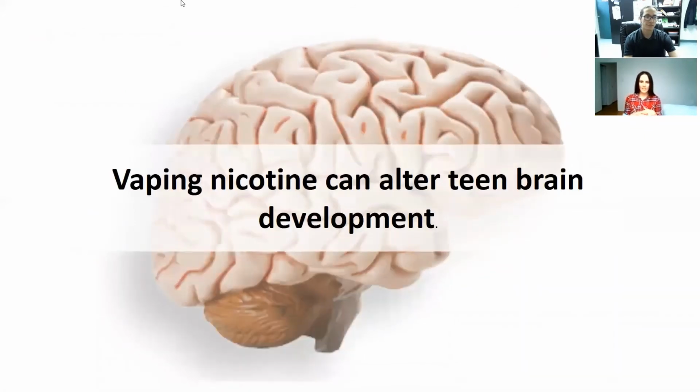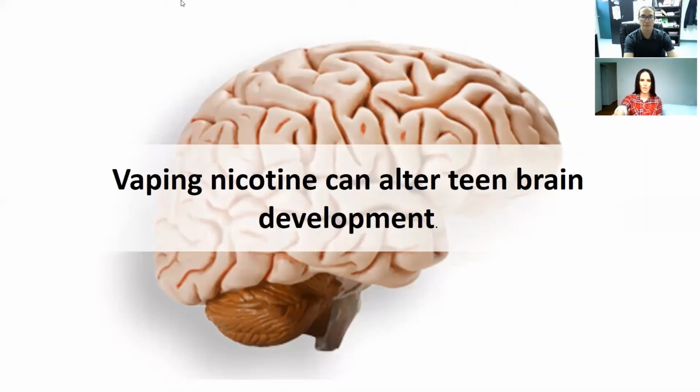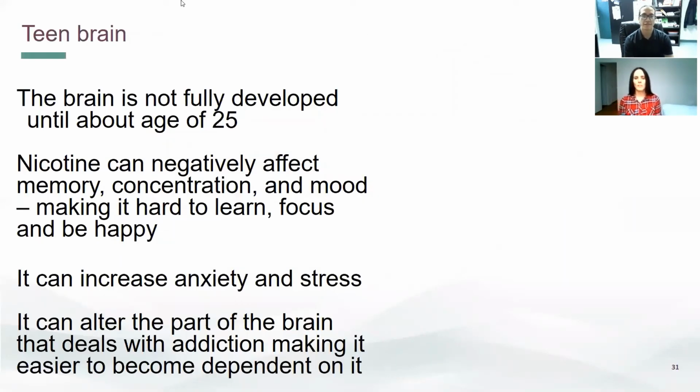So vaping nicotine can alter teen brain development, which is quite alarming really, when we think that the pathways of our brain can actually be altered by nicotine. This is for a variety of reasons. One, the brain is not fully developed until about the age of 25. Nicotine can negatively affect memory, concentration and mood. It can make it hard to learn, hard to focus and even to be happy because it affects our mood. Nicotine can increase anxiety and stress, and it can alter the part of the brain that deals with addiction. So it makes it easier, especially as a young person, to become dependent on it, maybe more than an adult would feel.